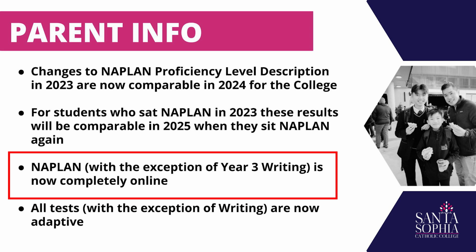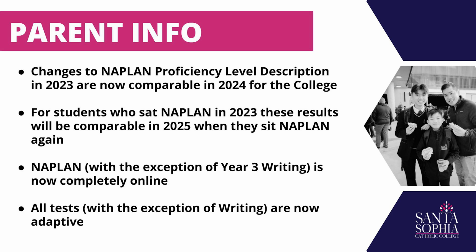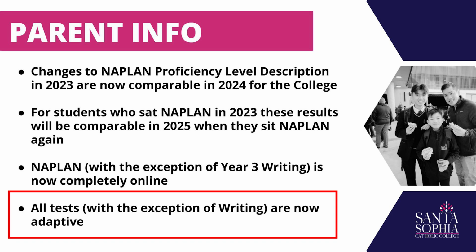And another major change, which I think is also quite important, is all the tests are now, with the exception of writing again, adaptive, which means each student faces different sets of questions to others. So the test itself adjusts based on how students are going. If they're getting a lot of questions right, the test will then adapt and give them maybe more difficult items to really test their performance levels.